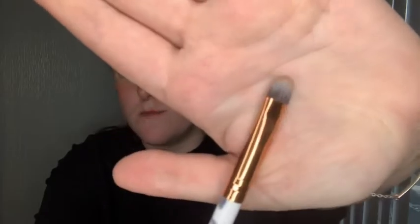And then with this flat brush, the Imagine, which is a darker shade than the Shopper, I've hit pan on this. All my clients ask for it. And then I literally just pat it all over my lid.